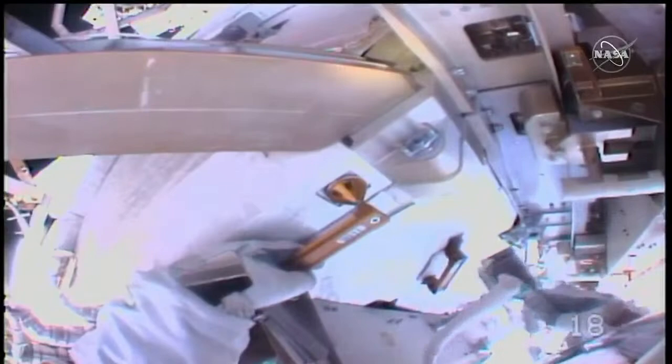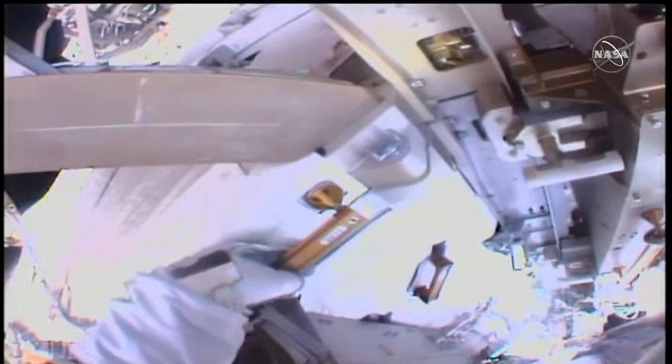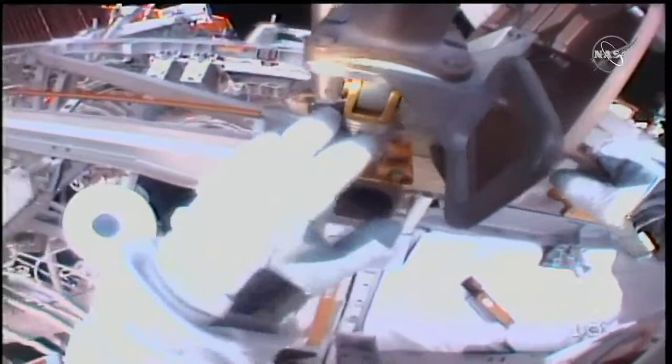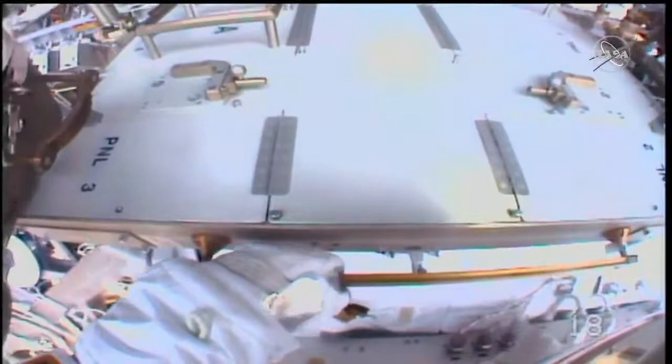All right, Farmer, I got my green reel back, my green hook. Copy that. Okay, Farmer, I've got the crew lock bag number 3. Okay, you can secure that bag to the airlock handrail right near the hatchway with an adjustable. Just make sure that the doors are pointing towards the hatchway.